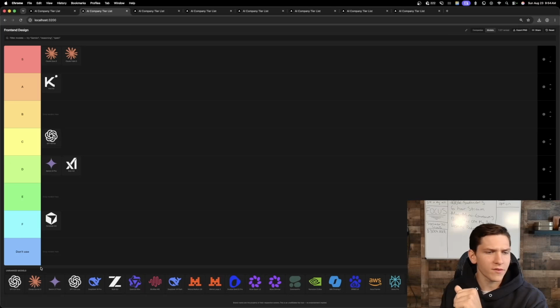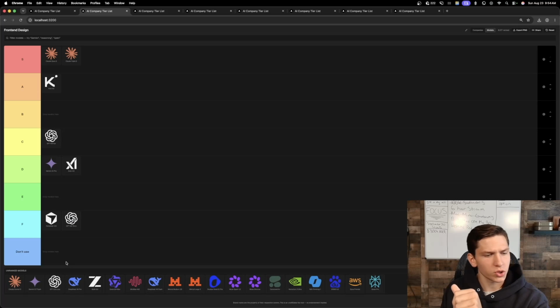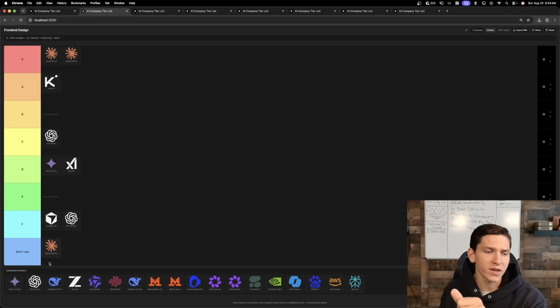Composer 2.5, I'm going to put that in the F category. GPT 5.6 Terra, I'm also going to put that in the F category. Sonnet 5, I honestly don't use Sonnet 5 for anything, so Sonnet 5 isn't really going to get ranked. I think this model is a complete waste.